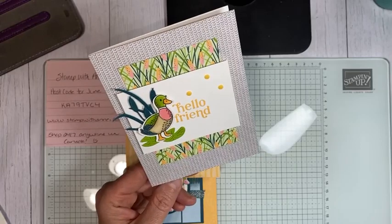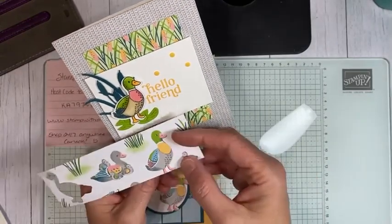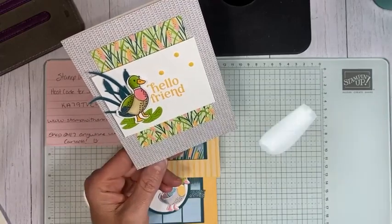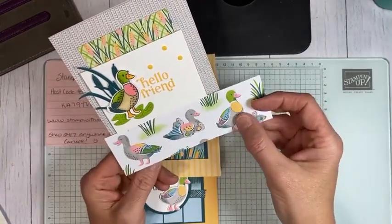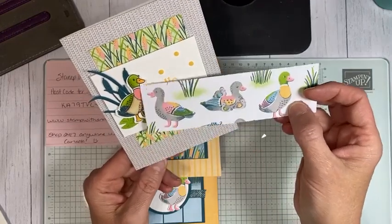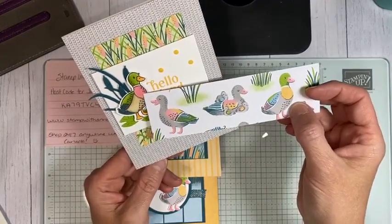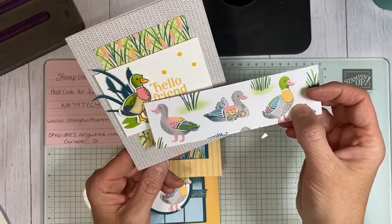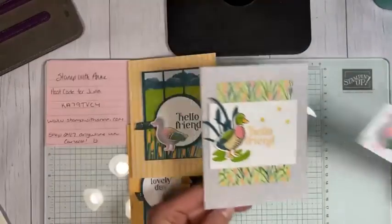When I was looking for inspiration for coloring, I picked up some of these ducks and used some of the colors in this paper to inspire me to color. On this one I used Granny Apple, Pretty in Pink, Peach Pie, Pretty Peacock, and Crumb Cake. That was the one I colored there.